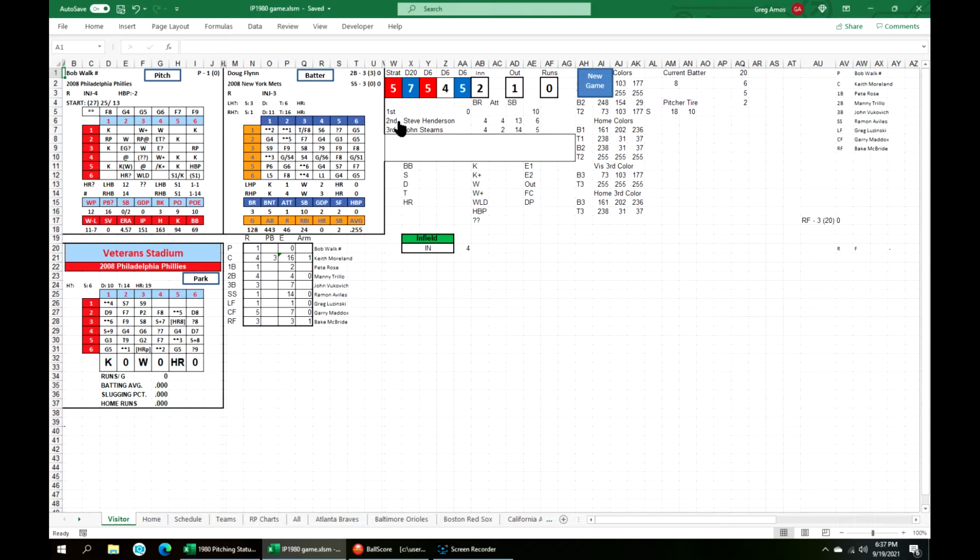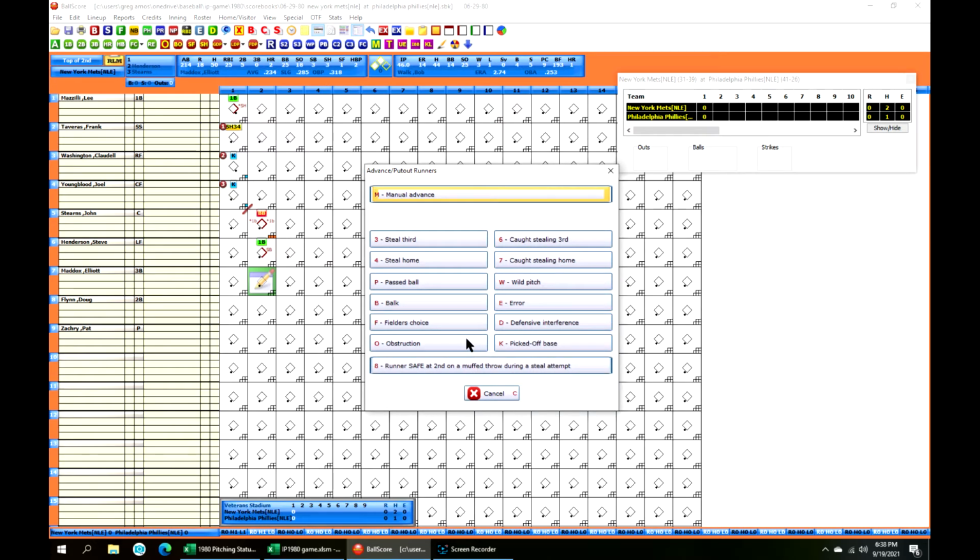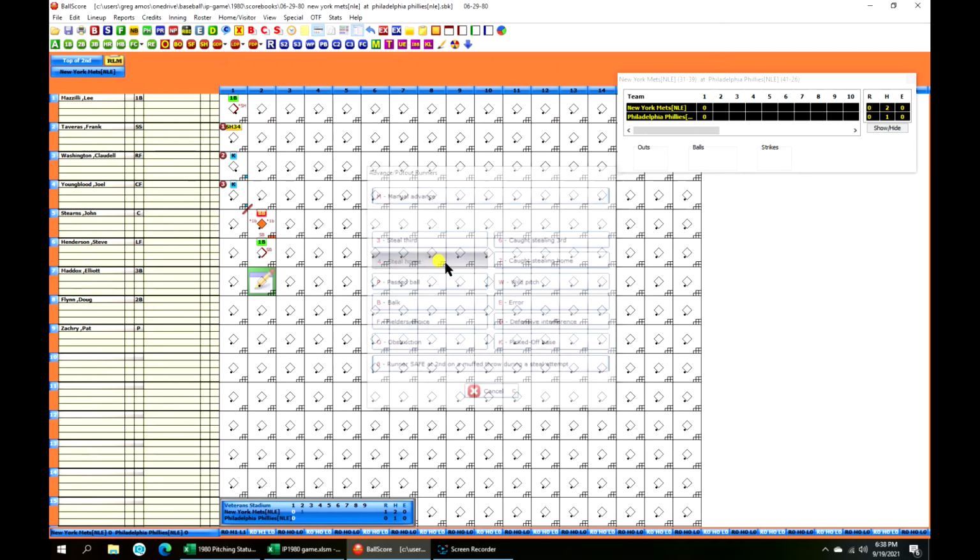Stearns to 14. Stearns will get home too. I'm going to give them both a steal at home, double steal. Not quite sure how to play that one, but it makes sense in my brain that if you go for the guy going to second, the guy would break for home, and that roll is underneath his. So steal second, and then we've got a steal home.